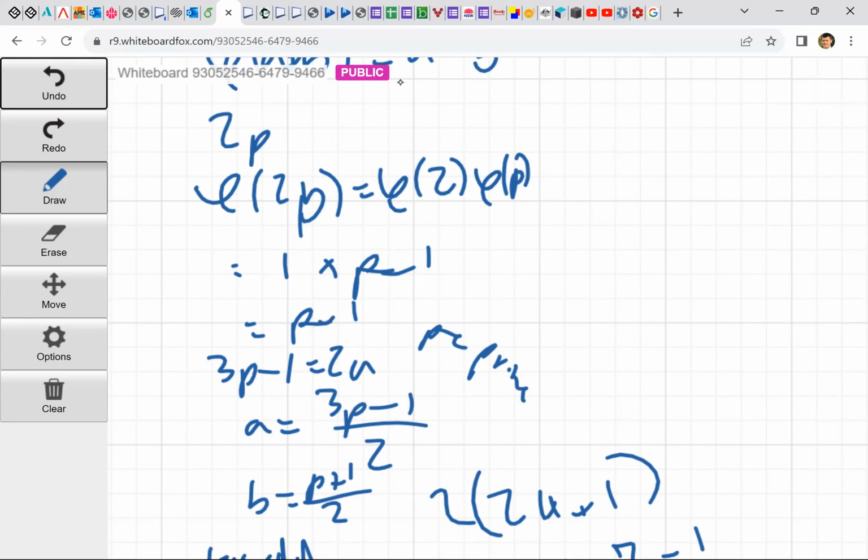I don't think your handwriting is that bad. It's just your handwriting on 5x speed. Same as your handwriting on 0.8x speed. Okay.